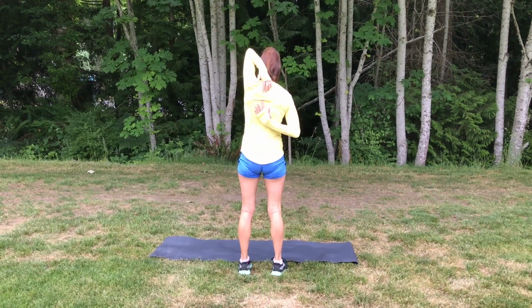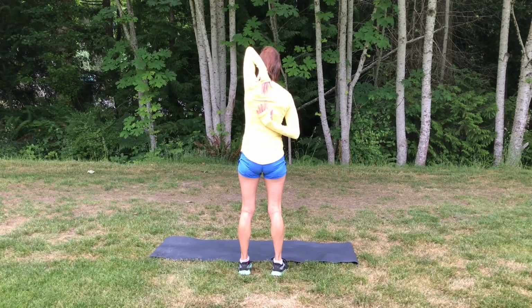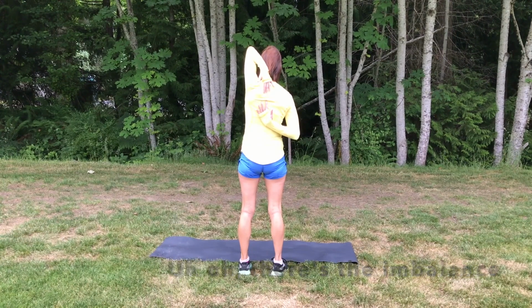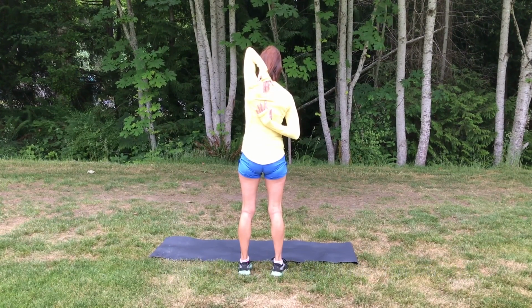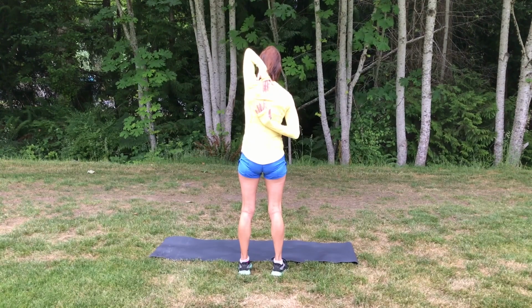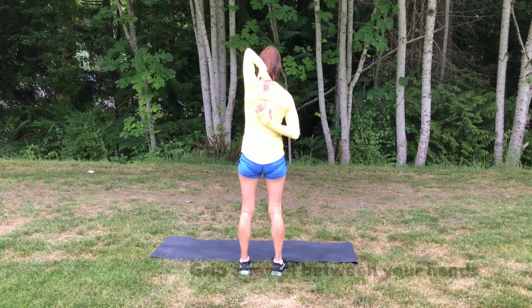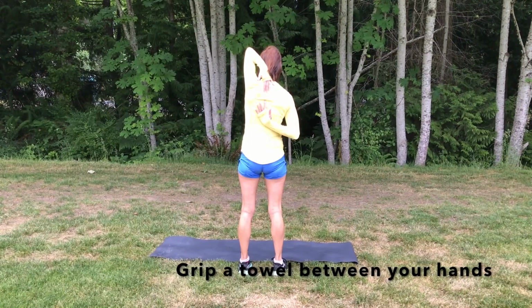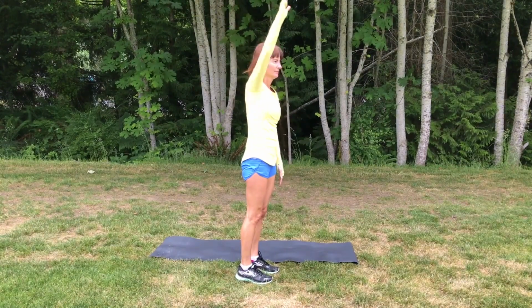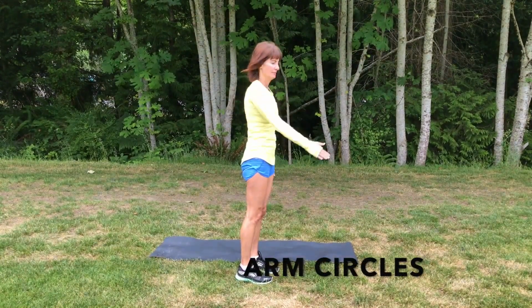The amazing thing is, look at this, you can usually touch more on one side than the other. It's used by trainers as a very excellent indicator of your overall flexibility. So give it a try, and you can also hold a towel if you need to, if you cannot get your hands that close together to begin with. Something to work on.